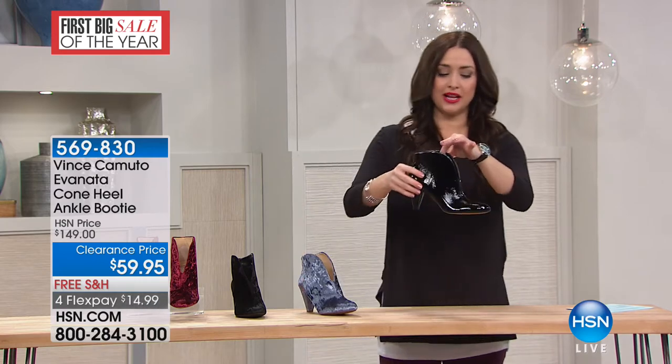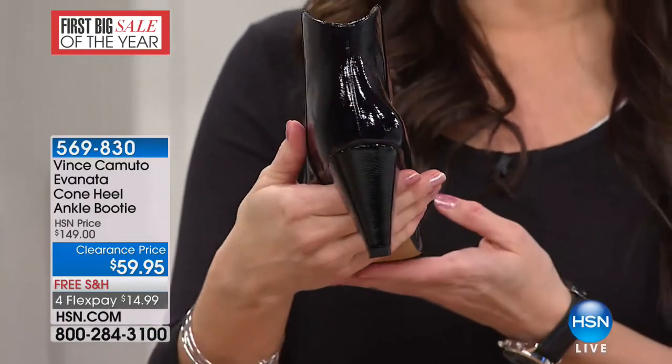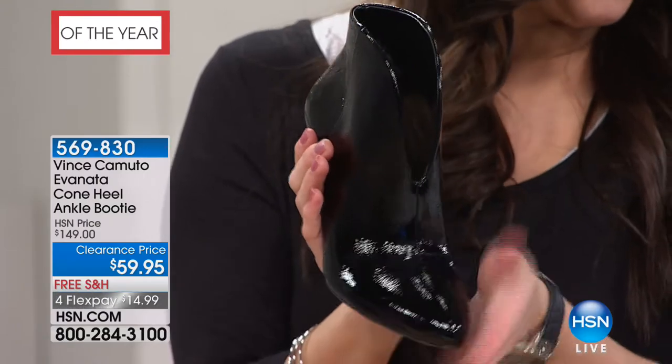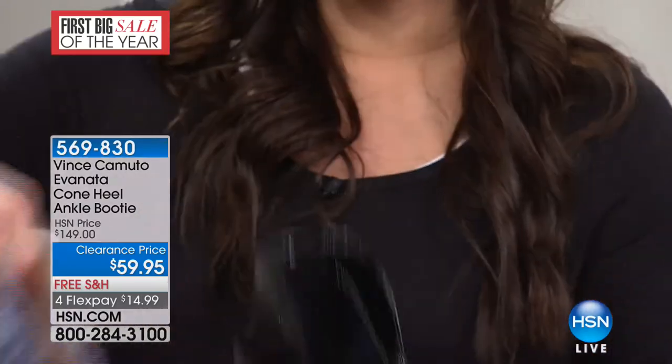And then if you don't want any of the velvet options, look at the patent. Isn't that beautiful? Just very sleek, very sexy. We're calling this one carbone in our system. So that's how you're gonna order this one. Again, 3¼ inches. You just slip into this shoe. And let me hold up.